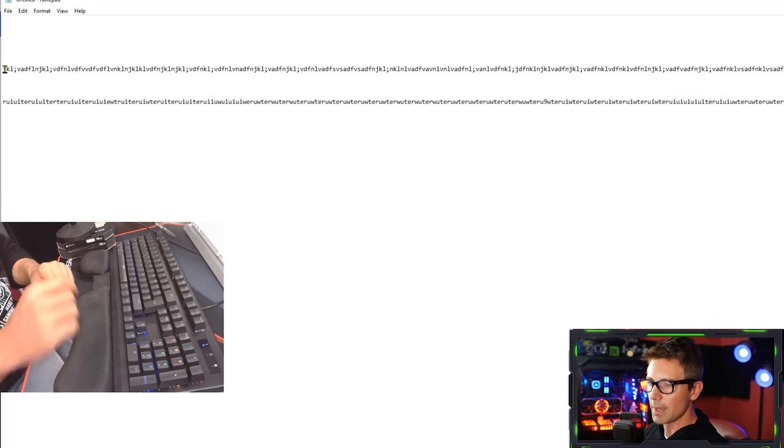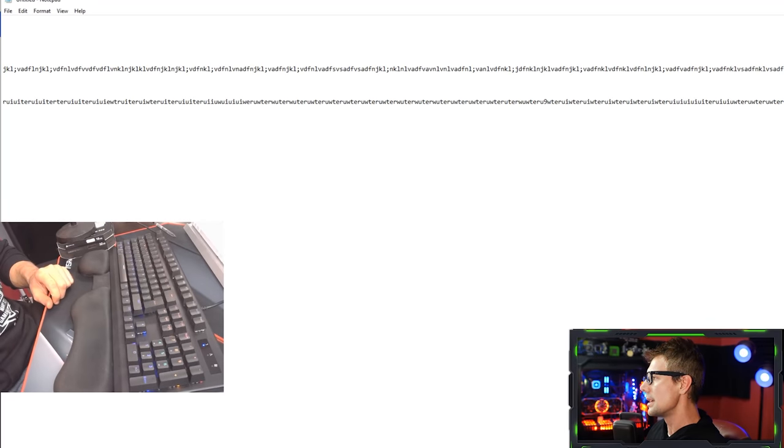All right, so six keys will make this keyboard spasm out. So there's 5 key rollover, really.